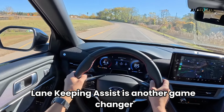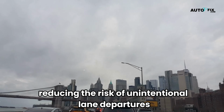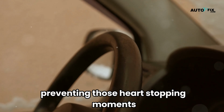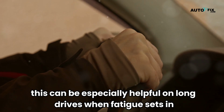Lane keeping assist is another game changer. This feature helps you stay centered in your lane, reducing the risk of unintentional lane departures. It gently nudges you back into your lane if you start to drift, preventing those heart-stopping moments when you realize you've veered off course. This can be especially helpful on long drives when fatigue sets in.